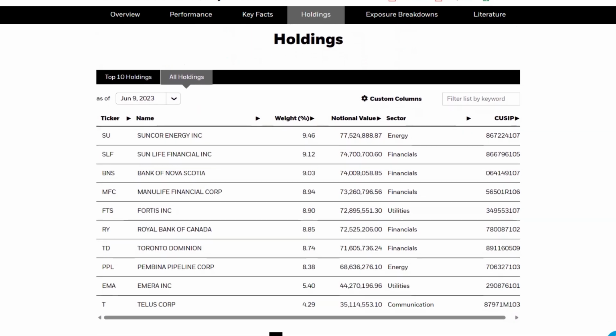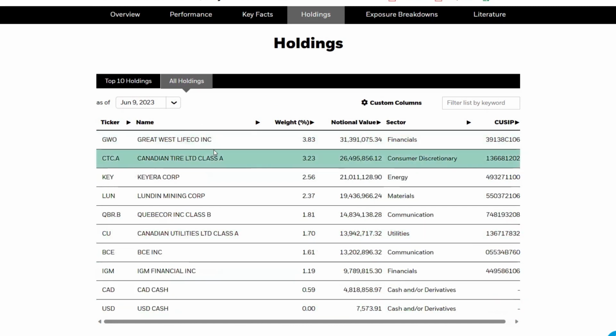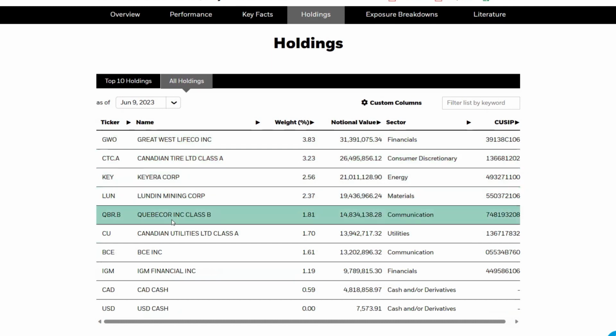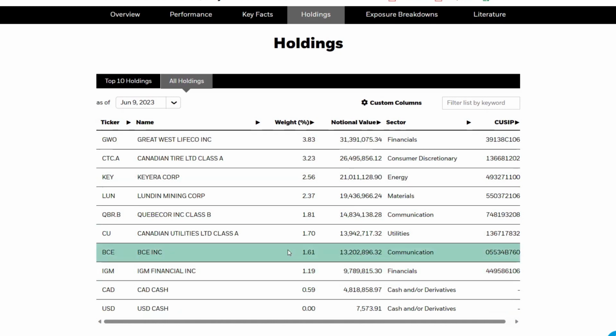It has 18 different holdings, as we talked about. Looking at these holdings across the board, the biggest holding is Suncor Energy with about 9.5% exposure. Next, we have Sun Life Financial. Then we have Bank of Nova Scotia, Manulife, Fortis, Royal Bank of Canada, Toronto Dominion Bank, Pembina Pipelines, Emera, TELUS. Then we have Great-West Lifeco, Canadian Tire, Keyera, Power Corporation, Quebecor Inc. Class B, Canadian Utilities Limited, Bell Communications, IGM Financial, which are all of the top 18 holdings that you get exposure to as part of XDIV.